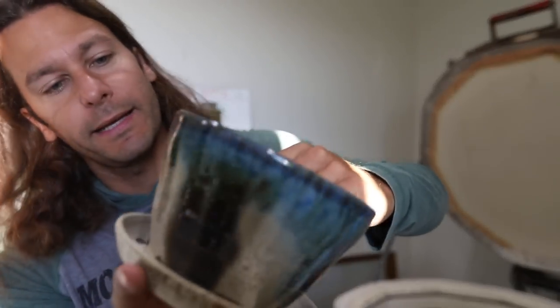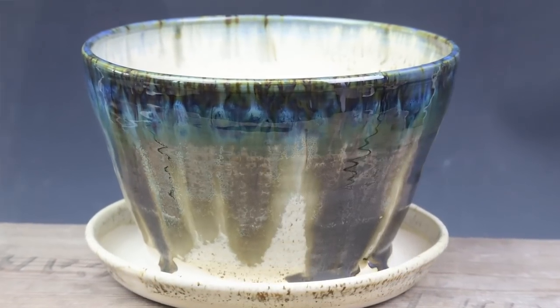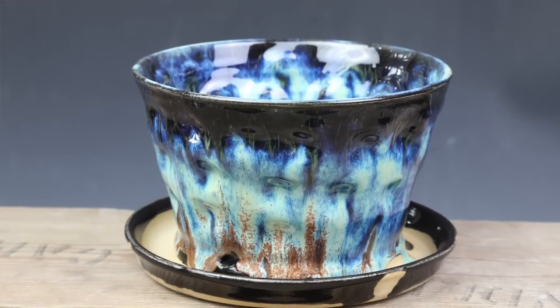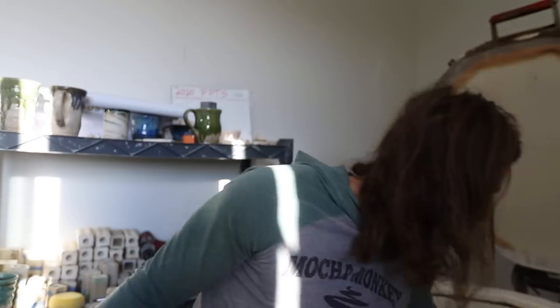Ooh, metallic midnight rain. That's what I call it when you load those crystals on there. Another Northern Lights one. I love glazing planters because it's like a drip tray. You can just load the glaze on and you don't really have to worry about it dripping off.